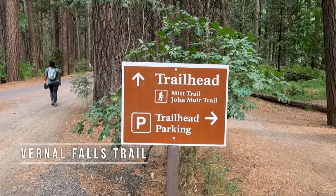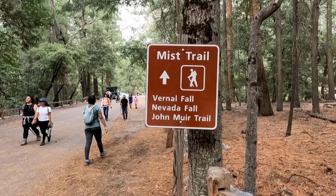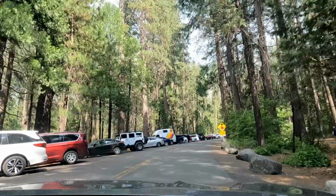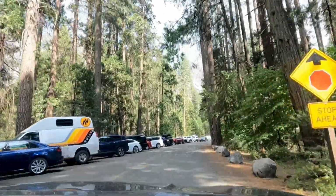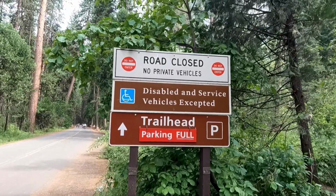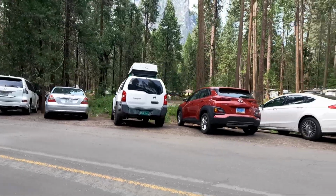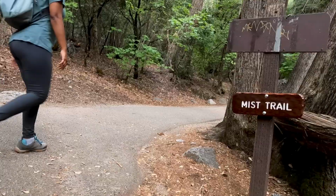We are now on our way to the Vernal Falls trailhead. It is the same trail that goes all the way up to the Nevada Falls and even Half Dome. We are not up for that adventure. In fact, you need a permit to climb all the way up to the Half Dome. Someday maybe. And in spite of the passes for day use, there are still so many people, so many cars, and we didn't even get parking very close to the trailhead. So we are taking a half-mile walk, leaving our car behind all the way to the trailhead. Let's see how the hike goes.